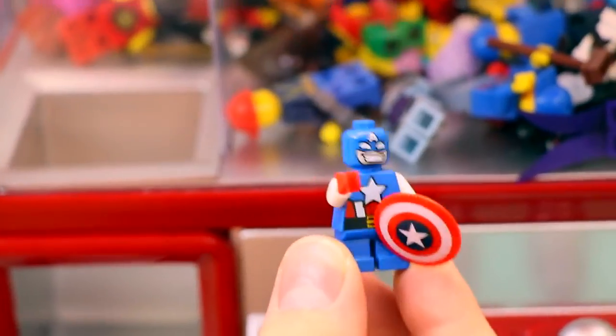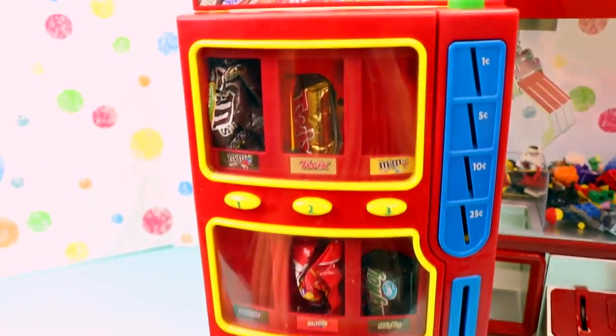That's how I like it. Captain America. He's cute. Yeah. Okay. All right. Well, jeez. Do candy. Oh yeah, candy machine time. Woo! Okay, let's get some candy.